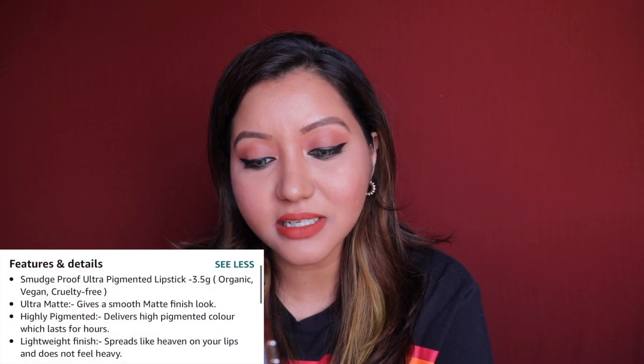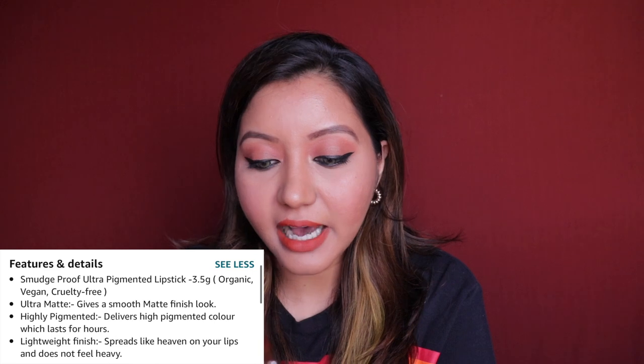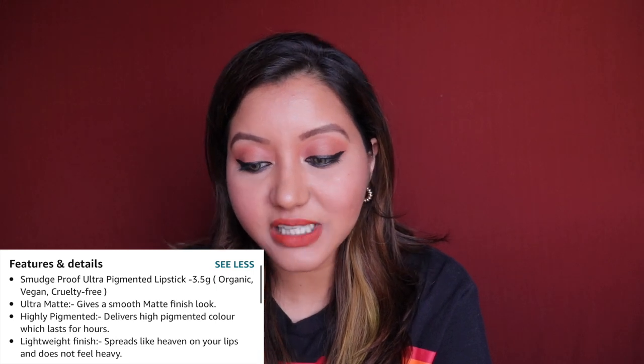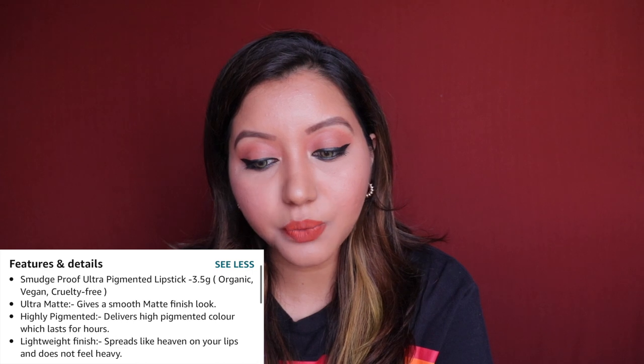Alright, so let's quickly go over the features of these lipsticks. It says that it is a smudge proof, ultra pigmented, ultra matte lipstick, so it gives a smooth matte finish look. It's highly pigmented, so it delivers a high pigmented color which lasts for hours. It has a lightweight finish, so it spreads like heaven on your lips and does not feel heavy. It is organic, vegan and cruelty free as well, and it's priced at 249 rupees for 3.5 grams of product. And like I mentioned before, they offer a total of 12 shades.